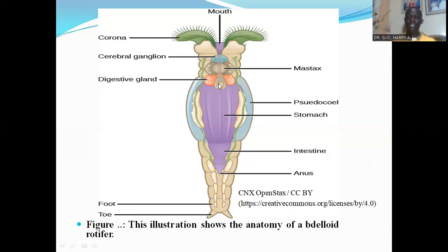Now the digested food is directed to the stomach, and from the stomach to the intestine, and undigested food substances are defecated through the anus. Then this is the foot. The foot has toes. So the body of the rotifer is divided into the head, the gonad, the trunk, then the foot.